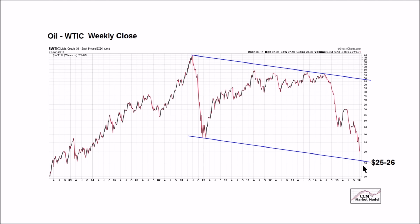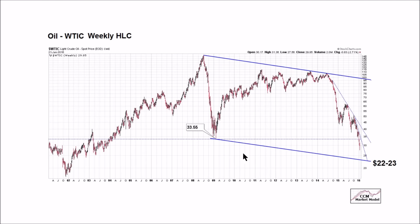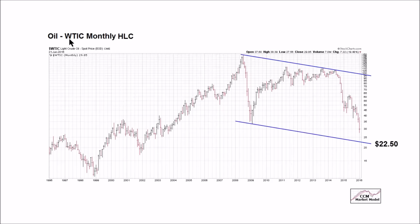If we move back to the bottom of the channel using weekly closing prices, we would pay attention if oil gets down to $25 or $26 a barrel. Same concepts, weekly high-low close, 22 to 23. Monthly oil high-low close paints a similar picture.